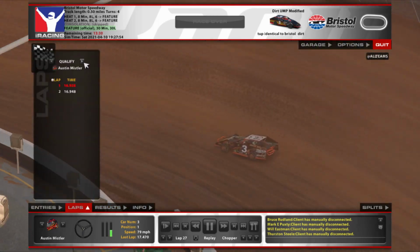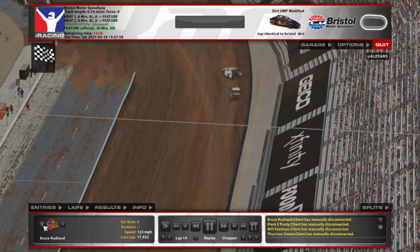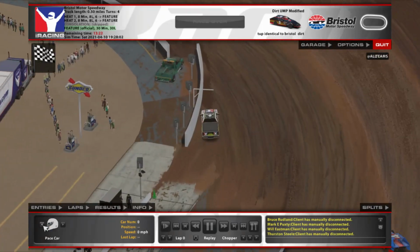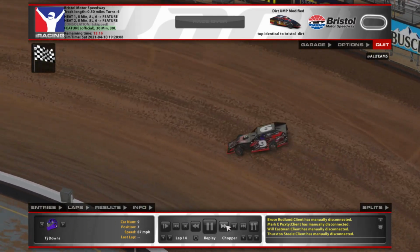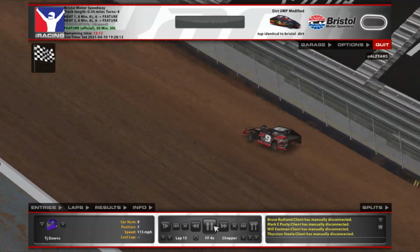What was the first caution for? I want to go back and see that, because we were having a good race till then. Where in the field was that wreck? I don't know where that wreck was. Because there was this caution. Somebody probably spun out or something. I have absolutely no clue.